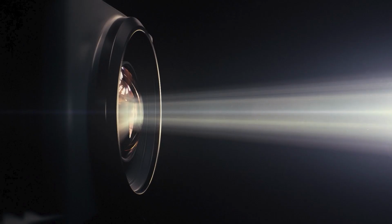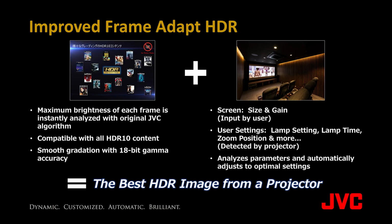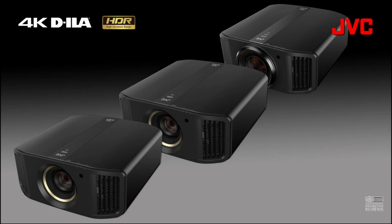It has better lenses. Now you pay a premium for better lenses, but it ensures that you extract all of the detail from the native 4K panel. No pixel shifting here. So you get to extract all of that information. The bigger chassis means horizontal and vertical lens shift, less noise, less light leakage. So great ingredients. But in order to deliver the picture, you got to have a great recipe. And that is where Frame Adapt HDR and Theater Optimizer come in. It gives the chef all the information he needs to make the best meal with the ingredients that he has. And that is why you pay a premium for a JVC 4K projector.